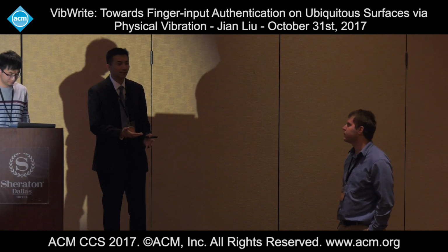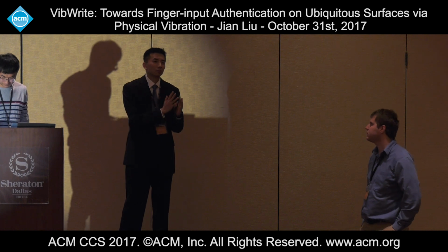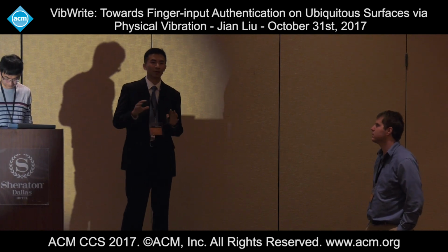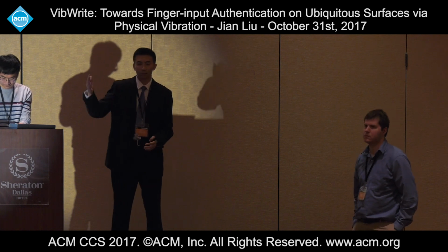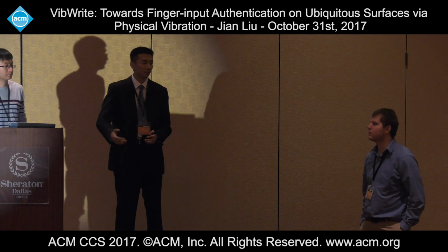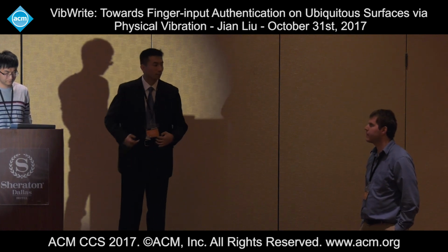Yeah, for sure. Actually, this is a very good point. For the touch screen, one very important attack is the smudge attack. But for our system, we want to enable authentication on any solid surface, like the door panel. And for a door panel, it's very hard to capture the smudge on the door. So that is one benefit of this system compared to touchscreen-based authentication systems.